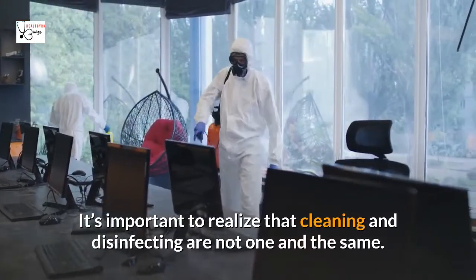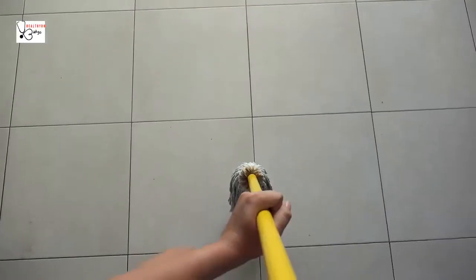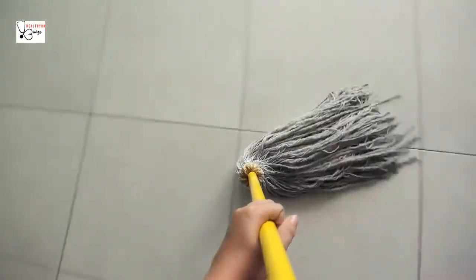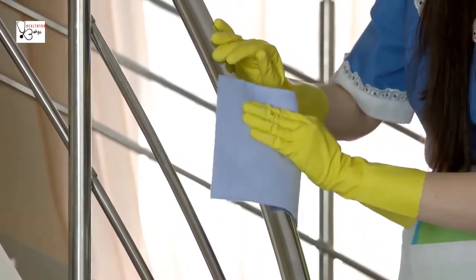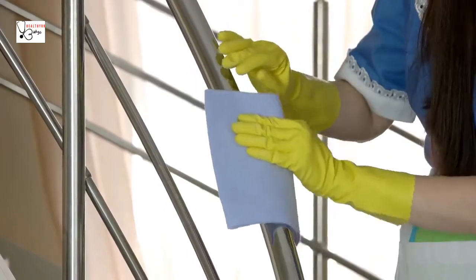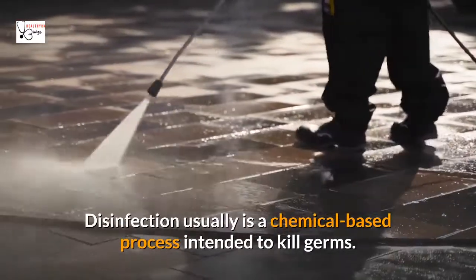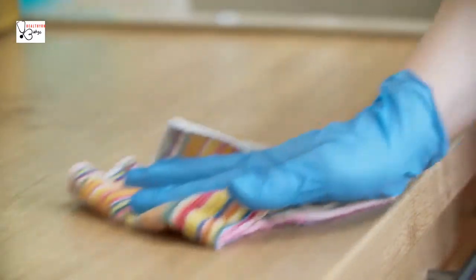It's important to realize that cleaning and disinfecting are not one and the same. Cleaning is removing as much visible dirt and material as possible. Cleaning gets rid of the debris and any impurities that are on the surface of whatever it is that you're looking to disinfect. Disinfection usually is a chemical-based process intended to kill germs. Cleaning makes the disinfection process more efficient and effective.